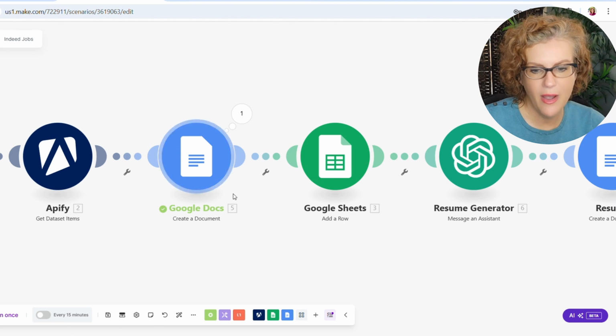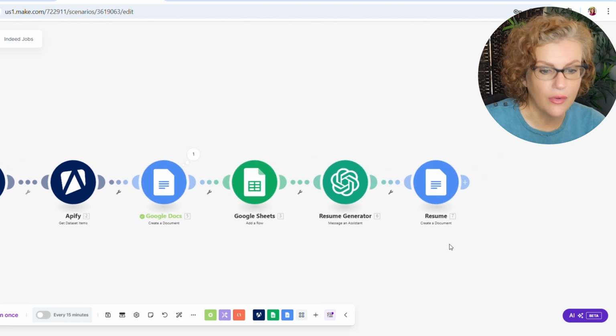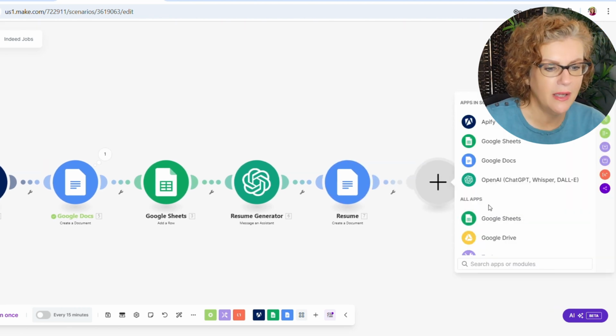And so it's going to go from Apify. We're going to create our Google document. Let's scroll out a bit. Based on the job, we're going to add all this to Google Sheets. We're going to generate the resume. We're going to have a copy of the resume, which we can use for our thing.